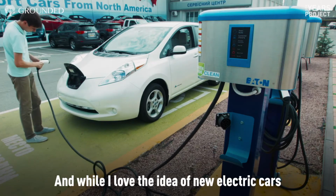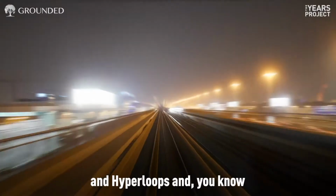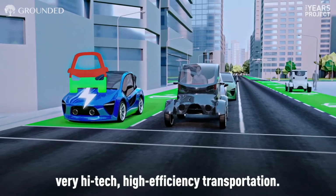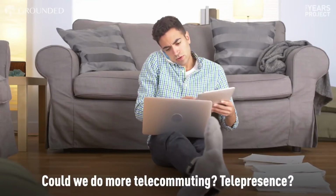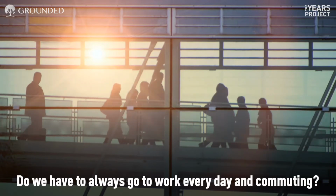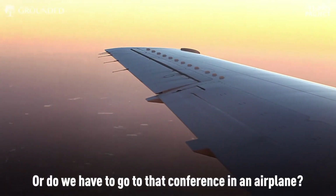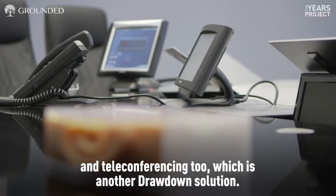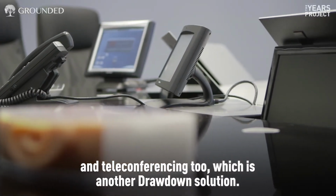And while I love the idea of new electric cars and hyperloops and very high-tech, high-efficiency transportation, could we do more telecommuting, telepresence? Do we have to always go to work every day in commuting, or do we have to go to that conference in an airplane? Maybe we could just use virtual communication and teleconferencing too, which is another drawdown solution.